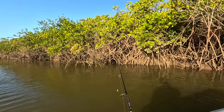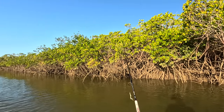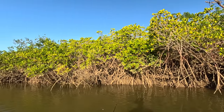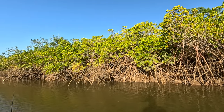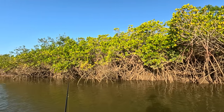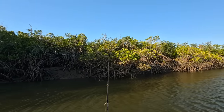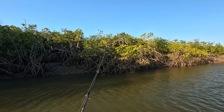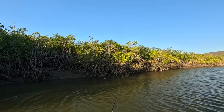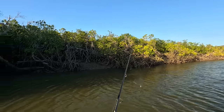I just tried to back out because I saw fish on the outside here, and then I got hit a couple of times. Let's see if we can get them. That's not where they are. They're more to the left. But that's where I got hit just now. Yep, that was a hit. Oh, drifting too fast. Right in the zone. Oh, got him. Oh, another hit. All right, we'll go back there.